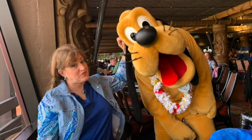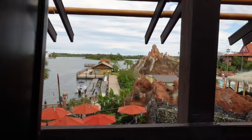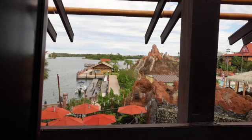Stitch is here, even though he hasn't come by yet. But we have met Lilo. We have met Mickey, which you will never see. And we have met Pluto, and Pluto we did get you to see. So that's the experience of Ohana, you know, it's really fun. And this view, oh my God, this view is amazing. I mean, how can you beat that? Look at this. I mean, granted, if we wanted this table during, say, fireworks time, that wasn't going to happen, but it's awesome.